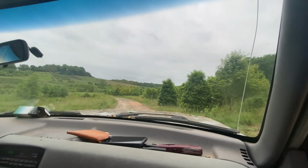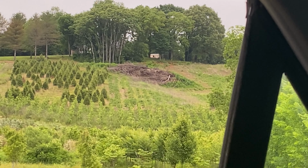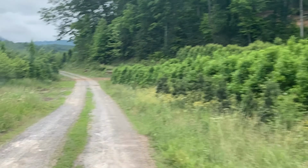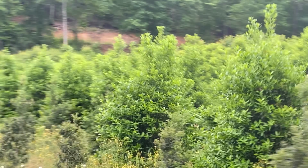Right there's the brush pile, looking down here up towards that way. So you can see how big it is. It's pretty big. Right there's some more hollies on the right.